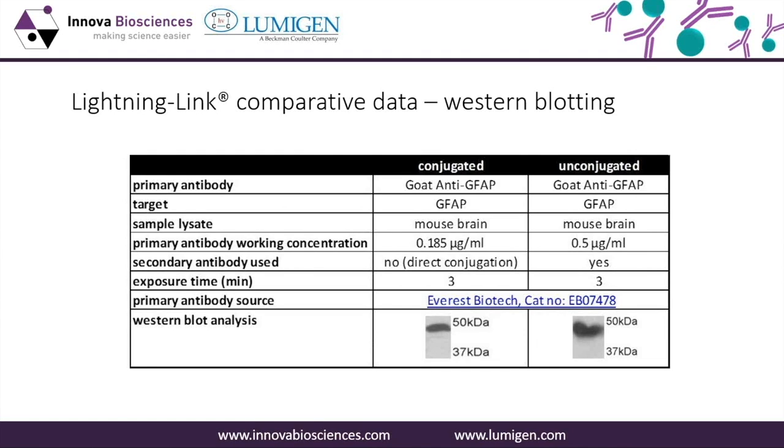So this was using primary antibody, Lightning-Link labeled, or secondary detection. You can see from the amount of antibody that was used, the primary antibody working concentration, you actually needed quite a lot less of the Lightning labeled antibody than the unlabeled in order to detect a signal. And if you look at the band on the bottom on the Western blot analysis, it's a much clearer, much nicer band. You've got increased sensitivity and your picture's going to look a lot nicer, which can be especially useful if you want to publish it.